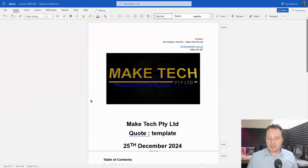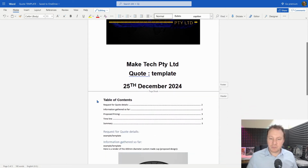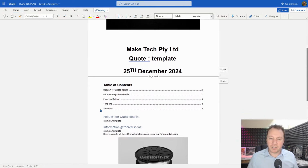This is the quote template that I've been using over the last year or so, and I found it's quite effective. It's a little bit more information than you would normally have as a response to a request for quote, or just as a verbal conversation. You could use this as a response to that.